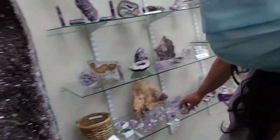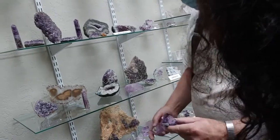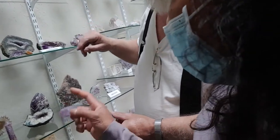I guess I will buy some. I will buy one for my birthday present. Compared to these crystals here, this is a real nice one. Yeah. Do you have any pearl stone? Any birthstones?